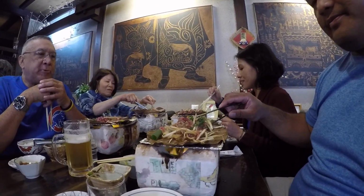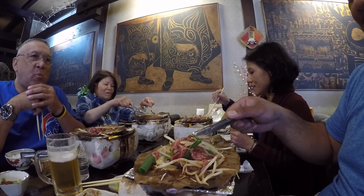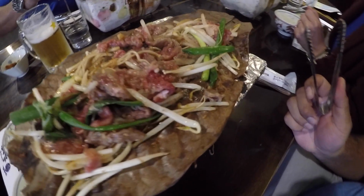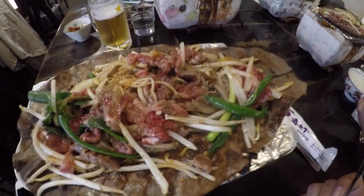So we had lunch included today in Takayama with this amazingly delicious Hida beef, which is kind of like a sukiyaki that you grill on your own here at your table. It's delicious.